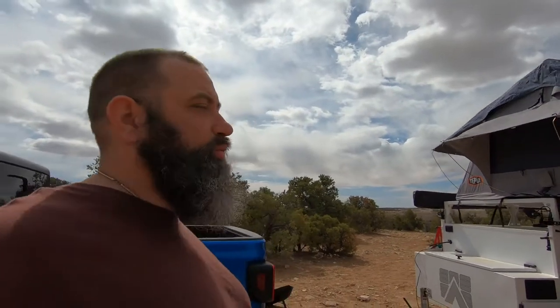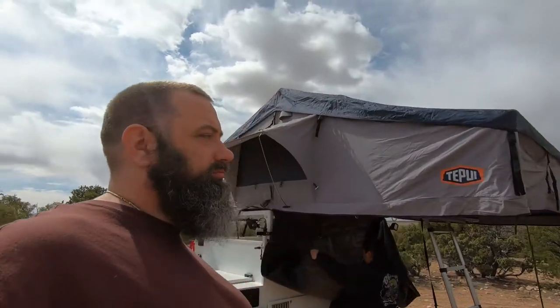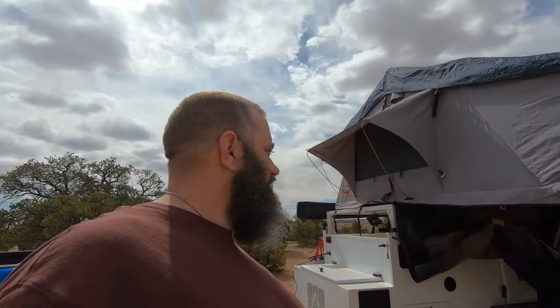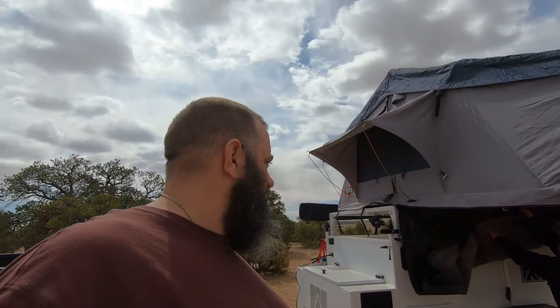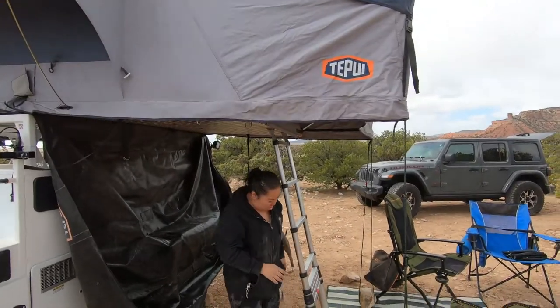About 11, we're getting a way late start today. That's okay, it's an easy trails day. We're gonna be mapping out some of the easier trails. I think we're headed over toward Buckhorn Wash, toward the Cleveland Lloyd Dinosaur Quarry, and then not sure where from there.